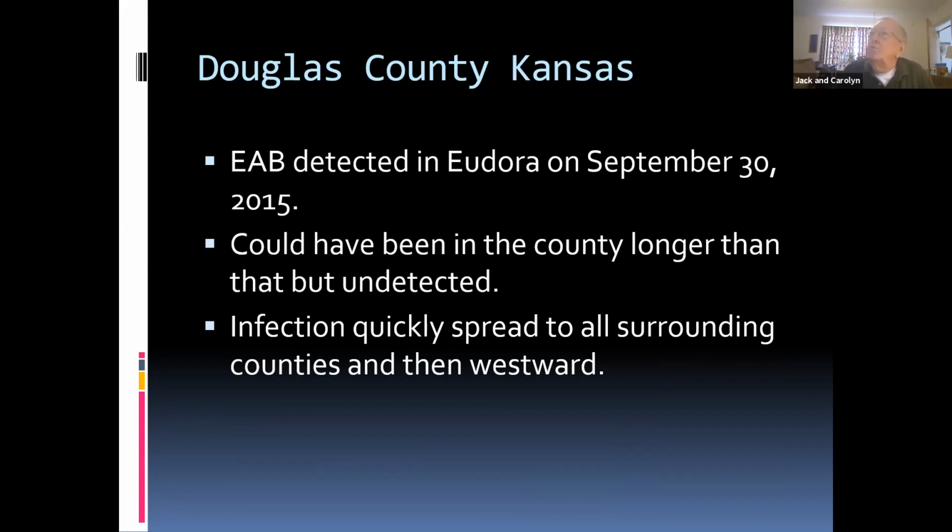Emerald ash borer was detected in Eudora on September 30th, 2015. Not that long ago, really. And it could have been in the county a little longer than that, but perhaps undetected. Infection quickly spread to all surrounding counties and then westward. So right now, for example, every county, in fact every state that surrounds us is heavily infected with emerald ash borer. And in Kansas itself, those infections, as of about a year ago, go all the way through to Riley County and probably go beyond that now.